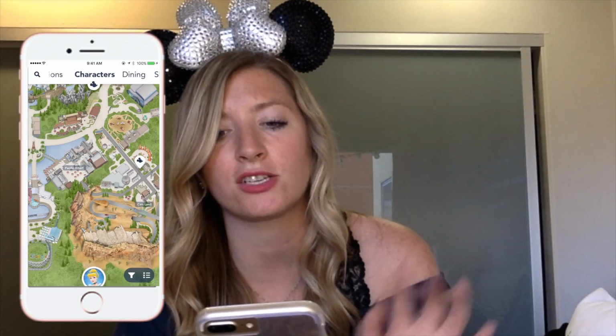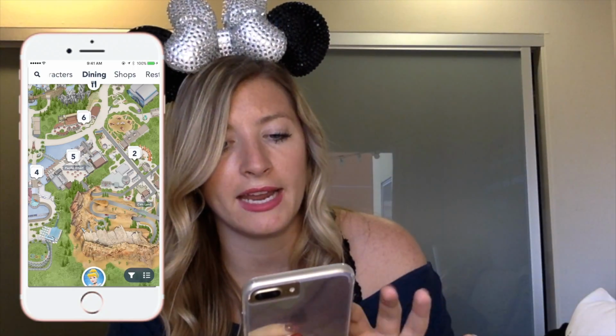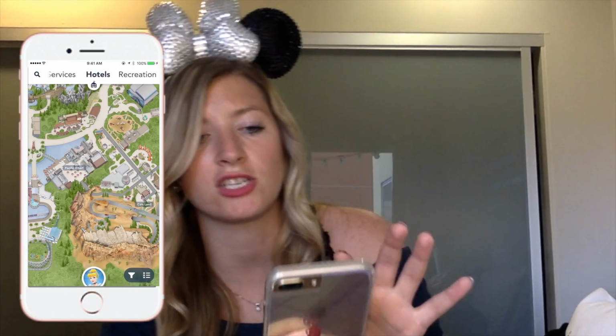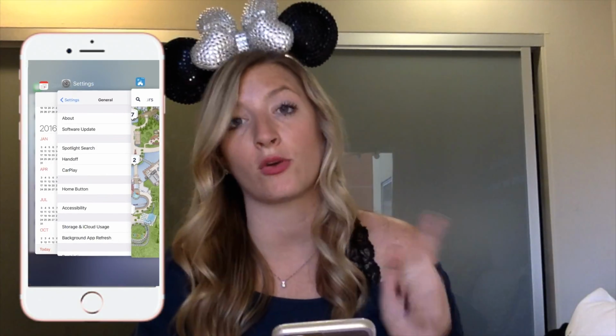Not only can you see the attractions, you can see characters, good places to eat or dine, restrooms, photo pass places, entertainment schedule, events, tours, hotels, recreation spa. Everything you need to know about Disneyland Resort is on this app. I definitely suggest getting it if you're going to Disneyland.